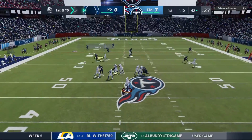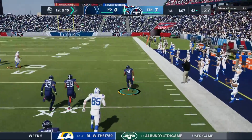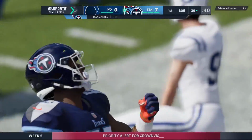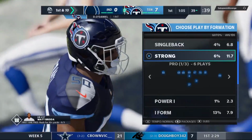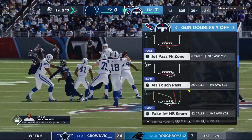Here's Allen. Into a double team, and it's intercepted. Picked off near the 34. Unfortunately for him, if last week was any indication, we knew a pick was coming at some point. Last week it was interception after interception, and here we go again.